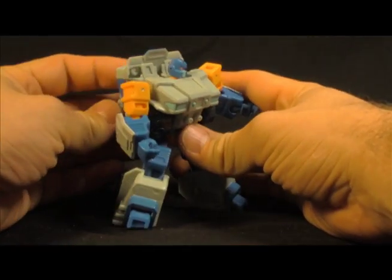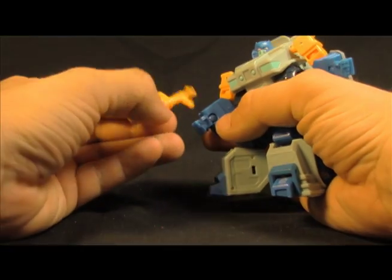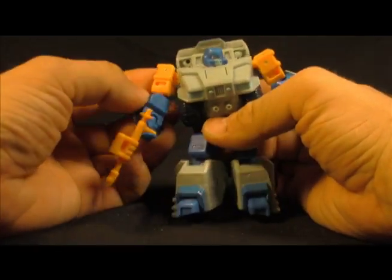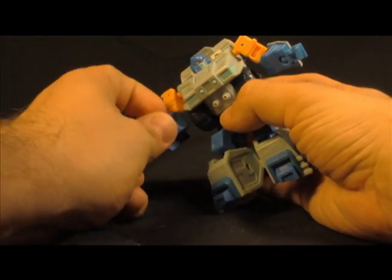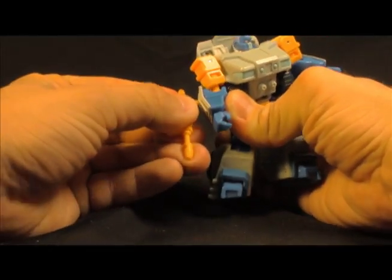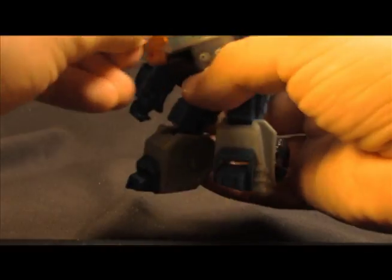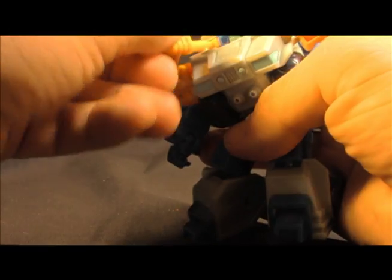But he's a pretty cool little guy. I like him. This gun is a bit of an issue. He can hold it, but not really at all angles, and I don't know. You got to kind of tilt the arm. It doesn't always look right, as you can see. But luckily, there's other options. You can plug it in to his side there, if you want the little seeker look, and you can also plug it into one of these holes here.